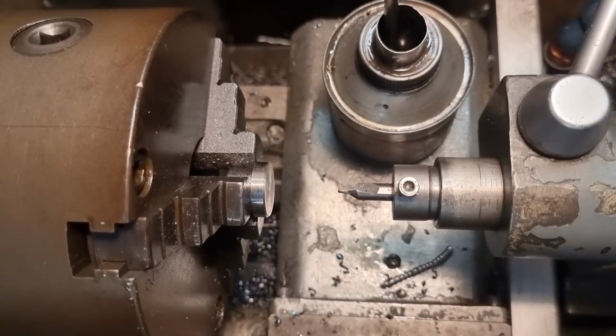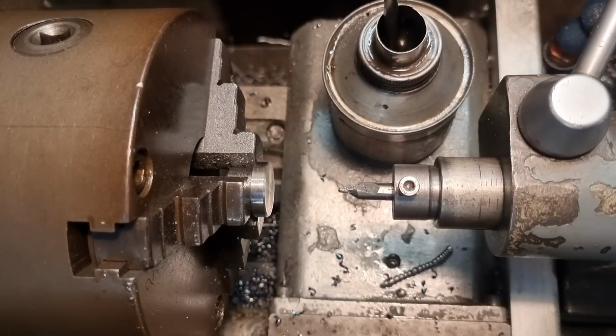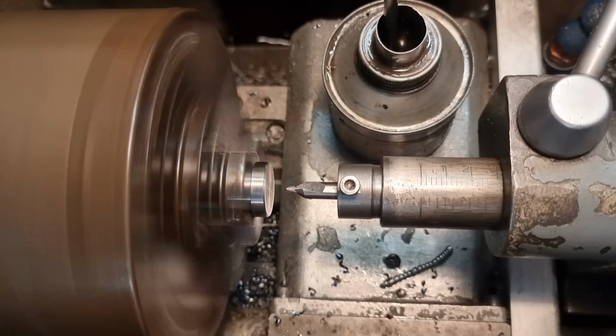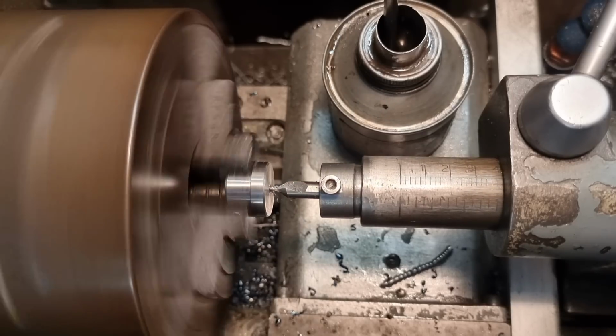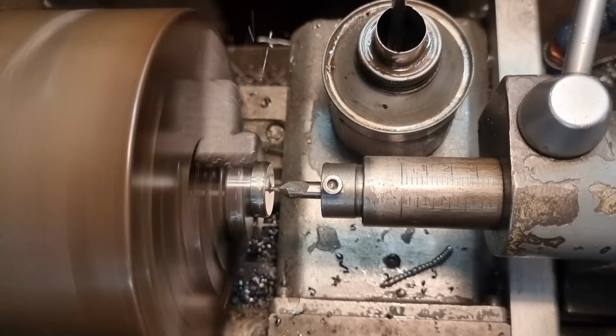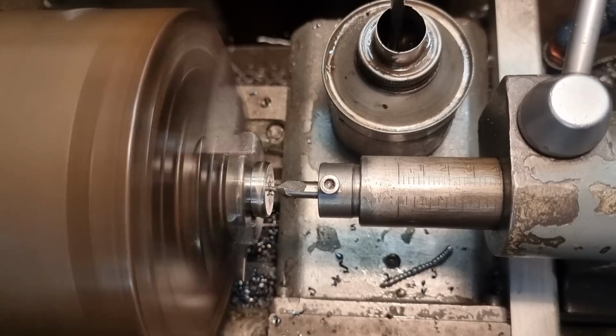Super. Righto, now we're in with the old centre drill to get started for the M10 thread. So we'll give that a little dab. Bear with. There we go. Chip away at that.